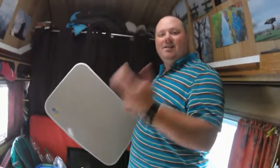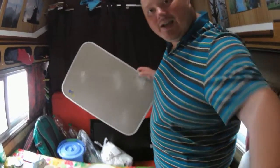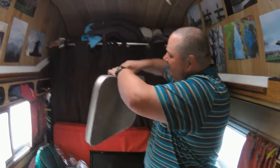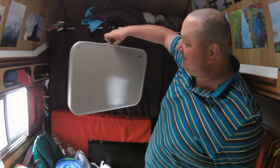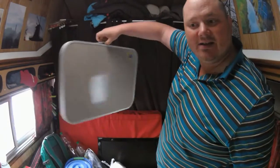This is usually Petra's setup, and I do one more thing for my setup, because I like some extra height. I like my toilet a bit higher. We have this camper table. You can carry it around like a little suitcase. It's very thin. And I think it was only 20 bucks in the camper store.